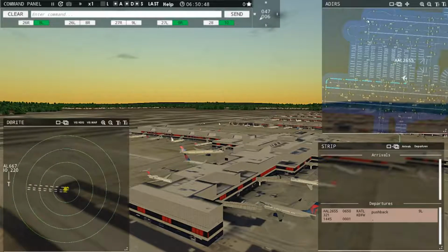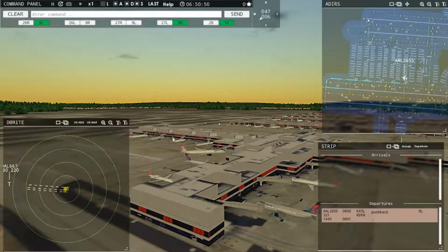And then also each set of runways is designed or set up for certain areas of the United States. So let's say 8 left, the way I got it set up, they're coming into land on 8 left.